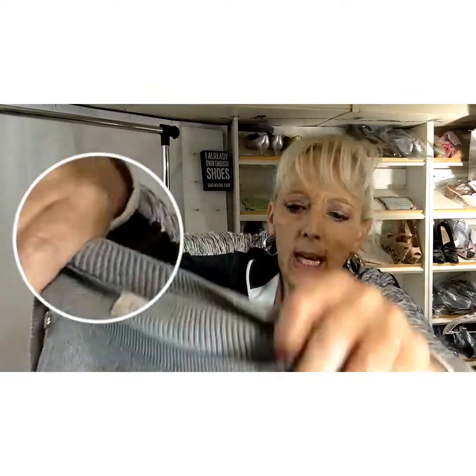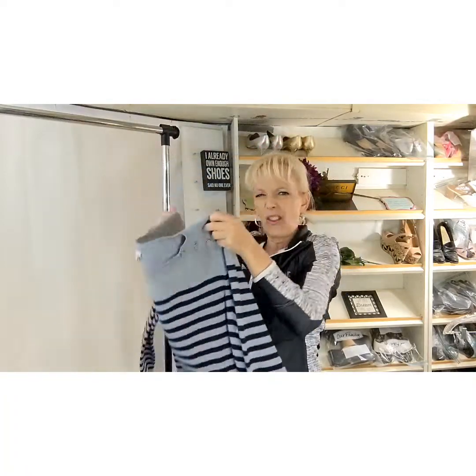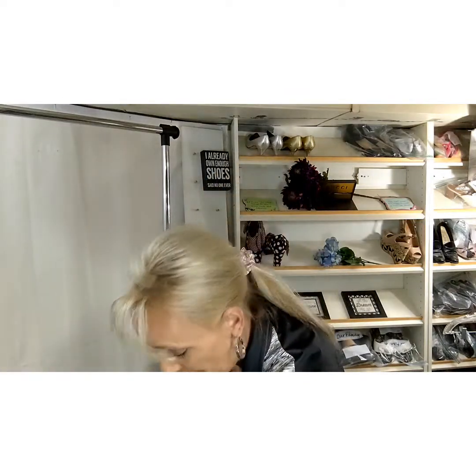This is a Talbots, and this is a very nice sweater. It is ribbed also. It's a little bit thicker, heavier. In fact, this one might have to go priority on eBay. I do charge for shipping on all of the things that I sell.